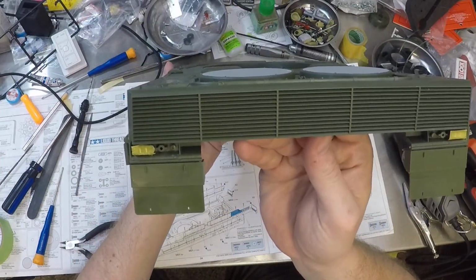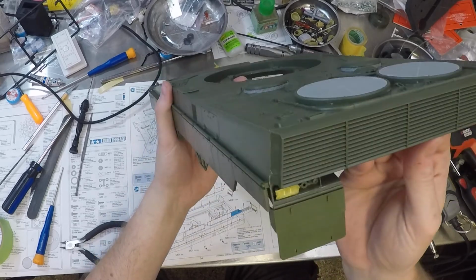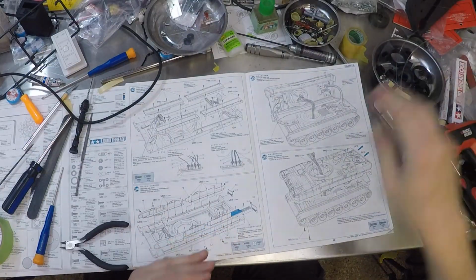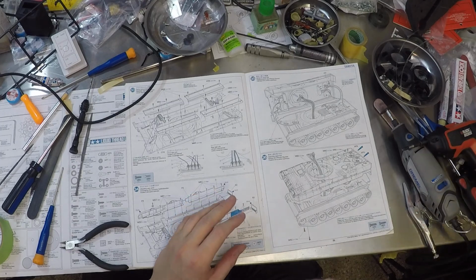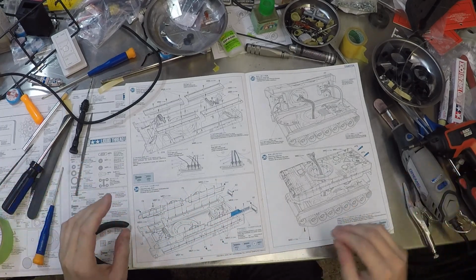Back, we got liquid mask on the little white LED sticky things, and the mud flaps are glued on. So, with that being done, to get a solid paint job on this thing, I'm going to paint the lower, then I'm going to paint the upper, and then the turret. I'm going to do some sub-assembly type stuff here.